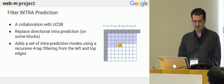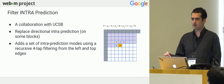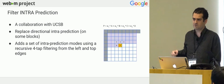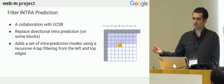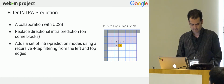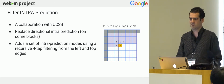Another thing we've been looking at is something we call filter intra-prediction, which is, rather than doing traditional spatial intra-prediction where you're dragging pixels in a particular direction, you can define these filters and apply them pixel by pixel from your already coded pixels, working across and down the frame. And you apply this process recursively. If there's interesting spatial content on your border pixels, the filter will propagate interesting spatial content into what you're trying to predict. And this is a collaboration with UCSB, one of the outside groups that's giving input into VP10.